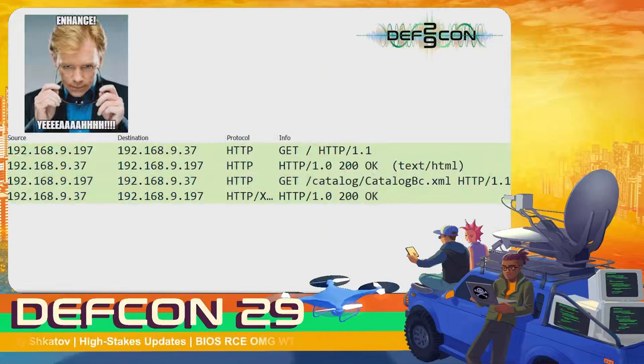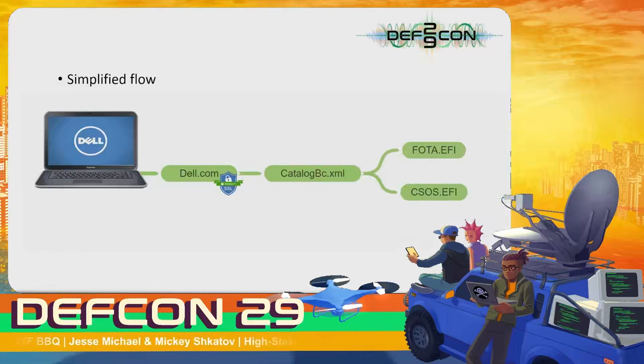Now let's take a closer look at those green lines in the capture. We see that the laptop is reaching out to downloads.dell.com and is trying to first make sure that there's a connection, and then retrieves a catalog BC.xml file. Let's take a step back and look at how this works at a high level.